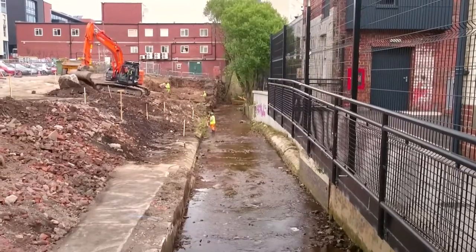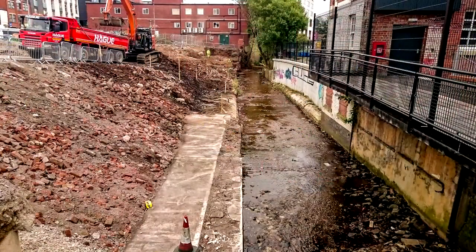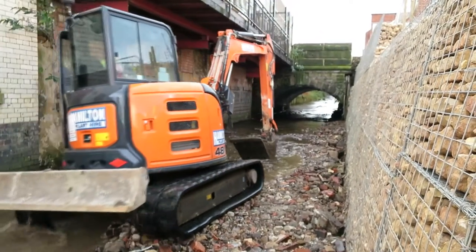The digging work unearthed archaeological remains that needed to be recorded before work could continue. And the straight, shallow channel needed some help to create good habitat for wildlife. Careful shaping of the riverbed enabled new channel features to be created.